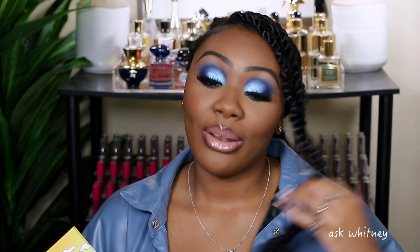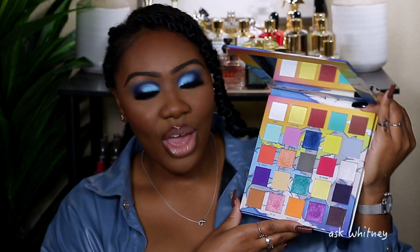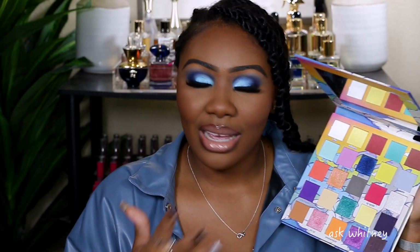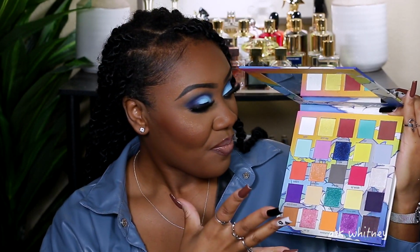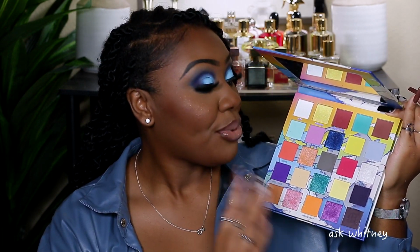I'm going to have to recommend her, okay? I love this palette way more than the Feet on the Ground. Like, this is my girl, okay? Anytime I open this palette, I just get so excited. Have you ever just looked at your palettes and it's like, oh, I love this? That's truly how I feel about this. This makes me happy. This is truly a beautiful palette.